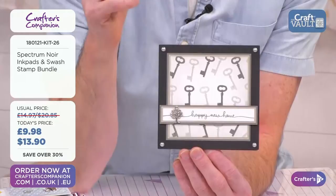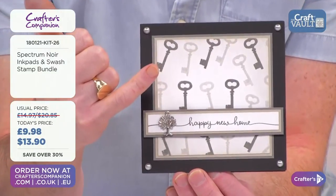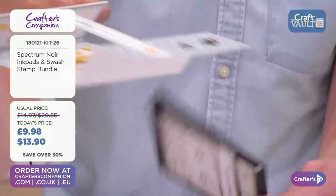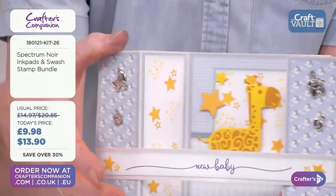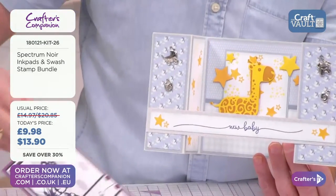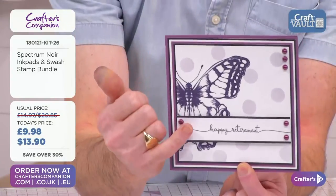So this card here is actually using one of the stamps as well, because it's not only the sentiments, you've got some little embellishment stamps, so that's been done on the backdrop. Then we've done a baby one as well, so it could be a band across a concept. And you can see how we even use the star stamps as well. Then maybe just something really simple with a butterfly stamp and then popped it right along the bottom.